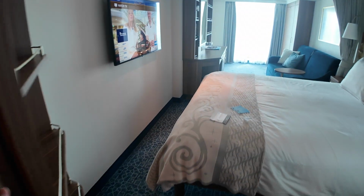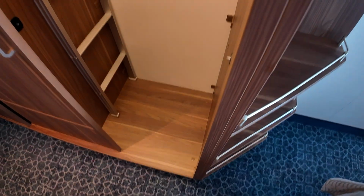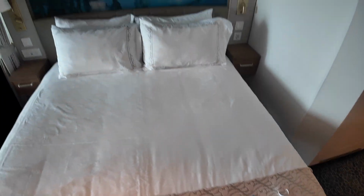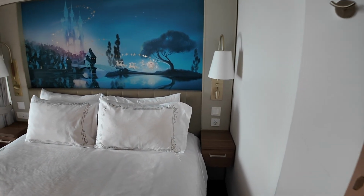So, pro tip, this closet looks a little bit different, but we should still be able to get everything in here. We put the stroller in the closet last time, but look, we have a Cinderella room. How fun. Let me turn on some lights for everyone.